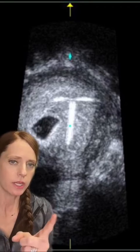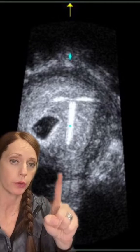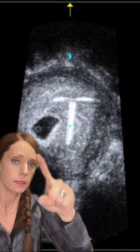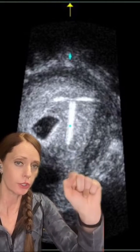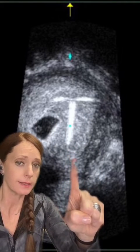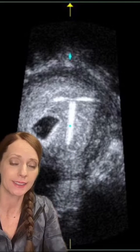And finally, here's another first trimester ultrasound. Down here is the cervix because it's what we call a coronal view. This is the uterus, gestational sac, and this T-shaped structure here that's actually properly placed in the endometrial cavity or lining of the uterus is an IUD.